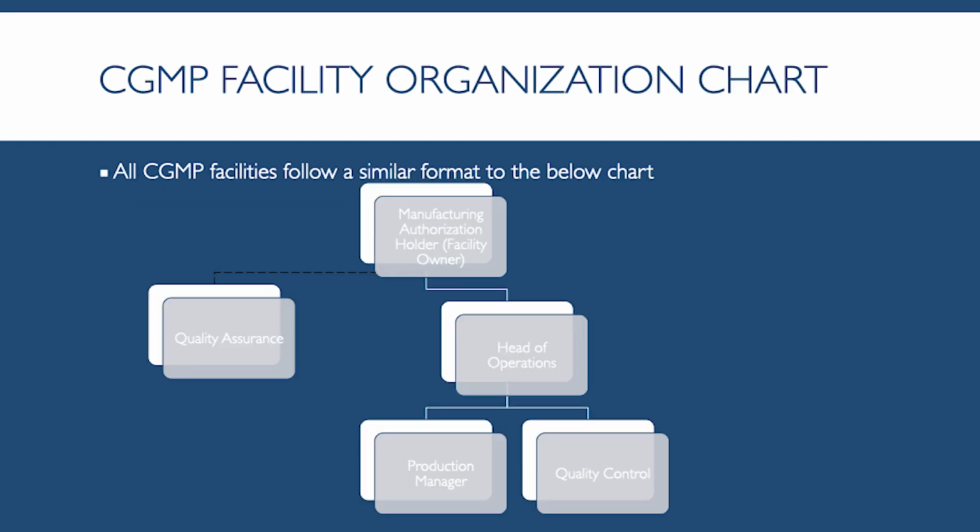So on the screen, I have a little bit of a facility organizational chart. This is very high level, but this shows you how CGMP facilities are structured. At the head, you have your manufacturing authorization holder or the facility owner. Directly underneath them is the head of operations. And underneath them, you typically have your production manager and quality control. Depending on what kind of processes you have, you might have additional staff there.